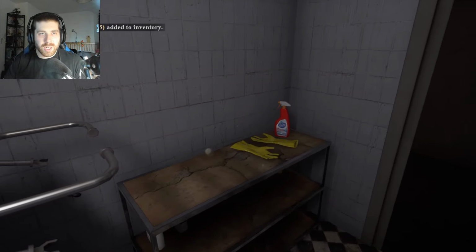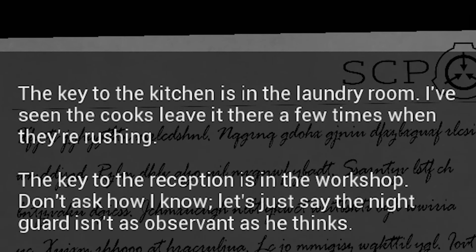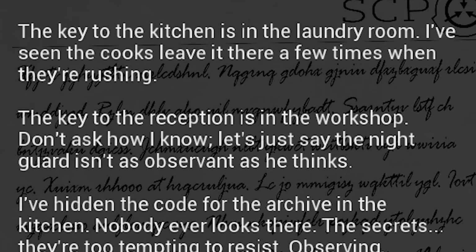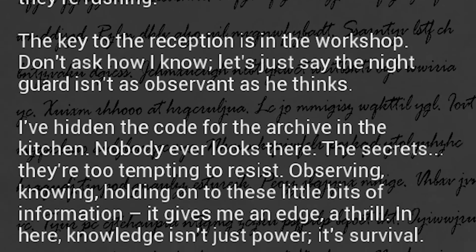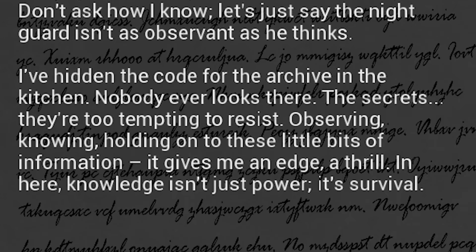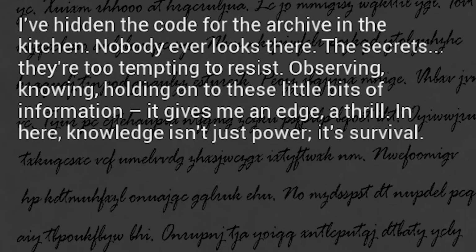Janitor note 3. The key to the kitchen is in the laundry room. I've seen the cooks leave it there a few times when they're rushing. The key to the reception is in the workshop. Don't ask how I know. Let's just say the night guard isn't as observant as he thinks. I've hidden the code for the archive in the kitchen. Nobody ever looks there. The secrets, they're too tempting to resist. Observing, knowing, holding on to these little bits of information. It gives me an edge, a thrill. In here, knowing isn't just power, it's survival.